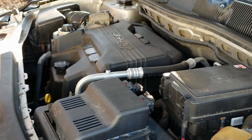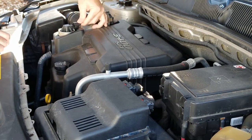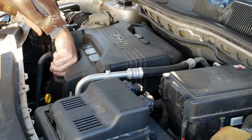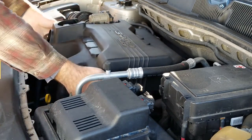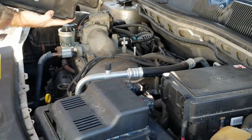All right, so obviously the first thing we want to do is take this beauty cover off. I'm going to take the EGR connector off first, put it off to the side. I'm going to pull this out of there. It just unscrews, and then the cover just pulls right off like that, right?